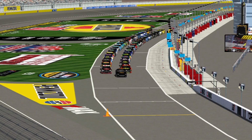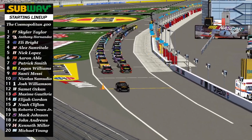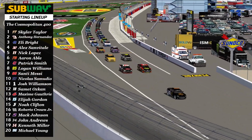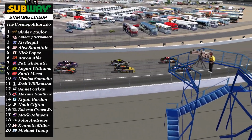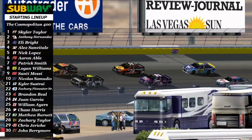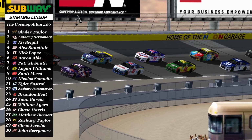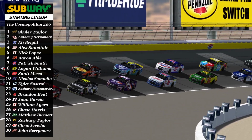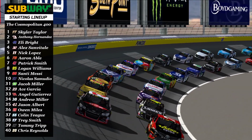With that being said, let's get these cars rolling, and the starting lineup will be on the side of your screen as everyone rolls off, hopefully. And it looks like everyone will. Top 10 will be the number 77 of Skylar Taylor, followed by the 3 of Anthony Hernandez. Row 2, the 48 of Eli Bright, and the 32 of Alex Sanvitale. Row 3, the number 11 of Nick Lopez, and the number 78 of Aaron Abel. Row 4, the 47 of Patrick Smith, who's hopefully going to have a better day than what he had at Daytona, and the 95 of Logan Williams. And then rounding out the top 10 in row 5, the 66 of Santi Messi, and the 37 of Nicholas Samardio.